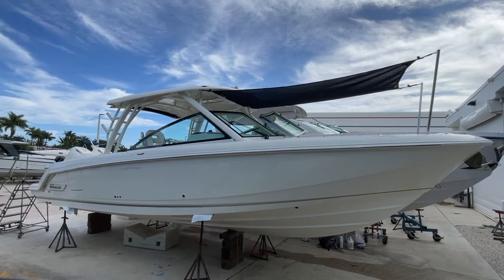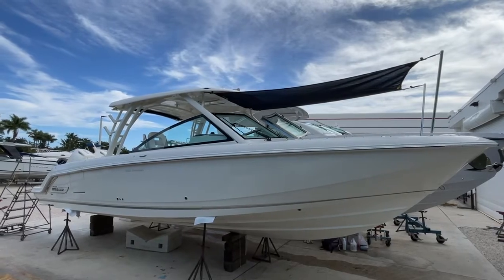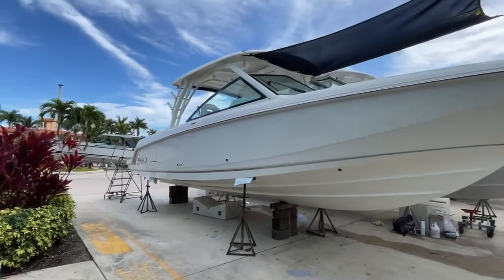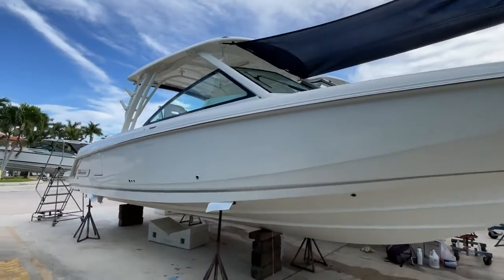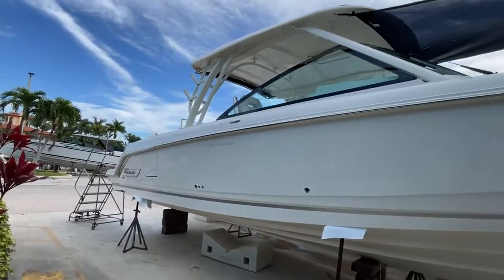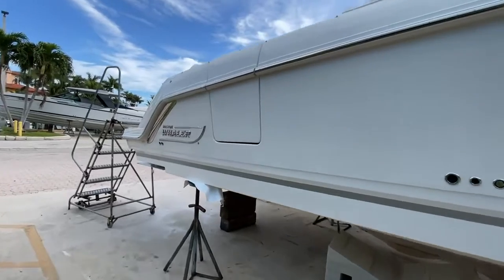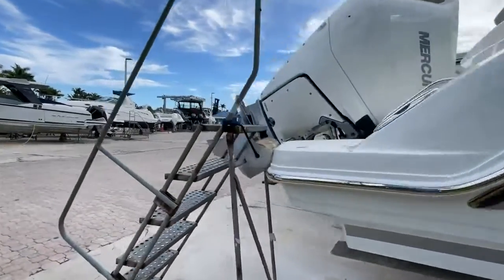Hey, today we're going to do a quick walkthrough of this gorgeous new 2024 Boston Whaler 32 Vantage. Just arrived. Beautiful, timeless white hull design here. You can see it has the optional bow sunshade here from the profile. Hardtop, you have the aft sunshade as well. Chrome logos from Boston Whaler here. Standard dive door.